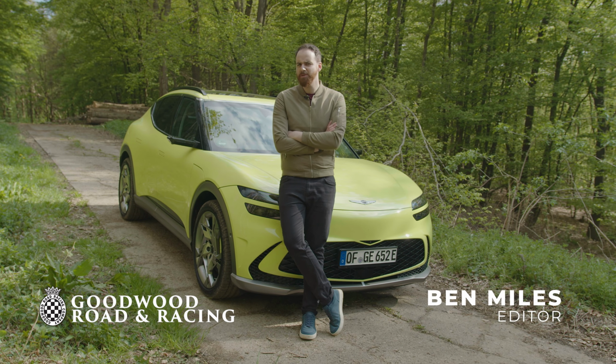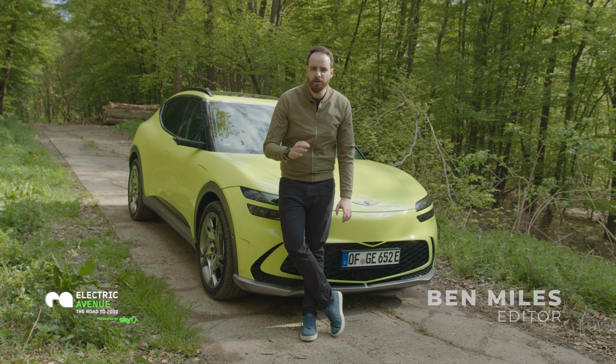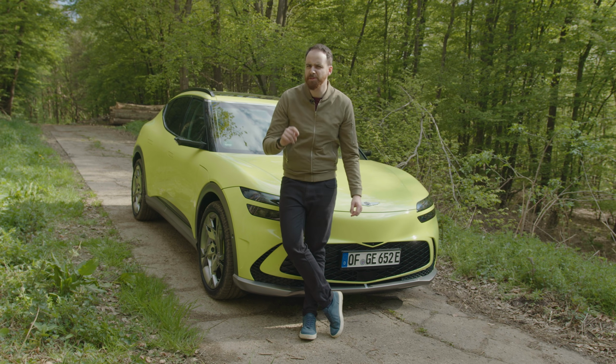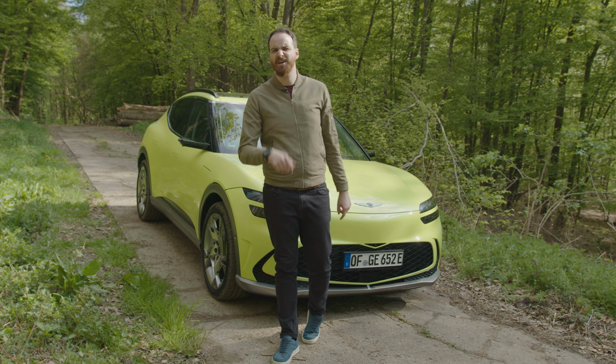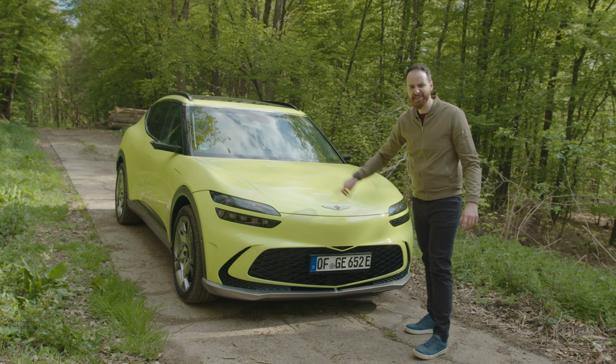If I said to you, I was here to drive an electric car that had drift mode and boost mode, what do you think? Porsche Taycan? Probably something like that? You're wrong. Taycan doesn't have a drift mode, silly. No, obviously it's the Genesis GV60.